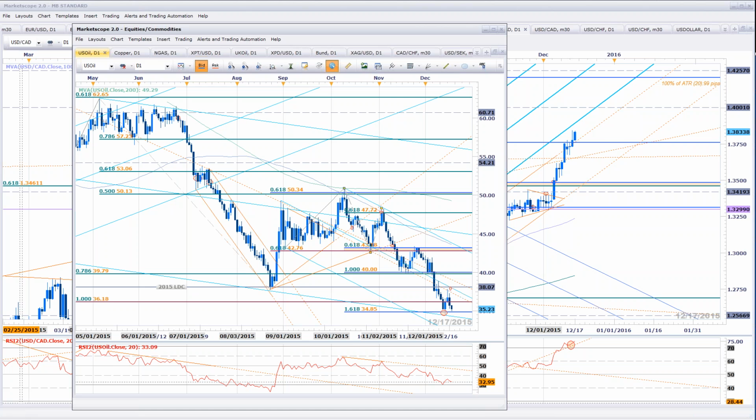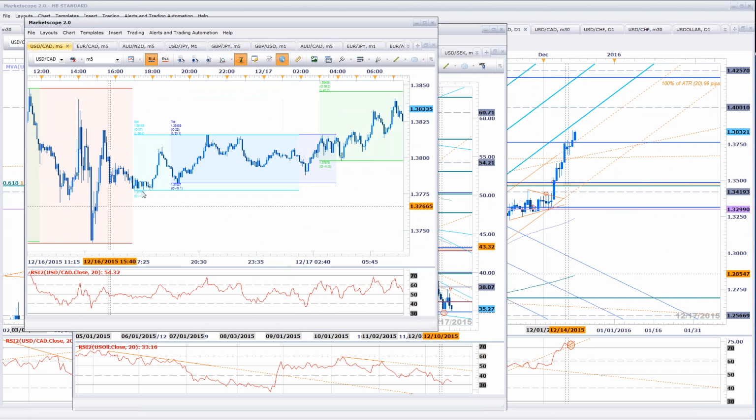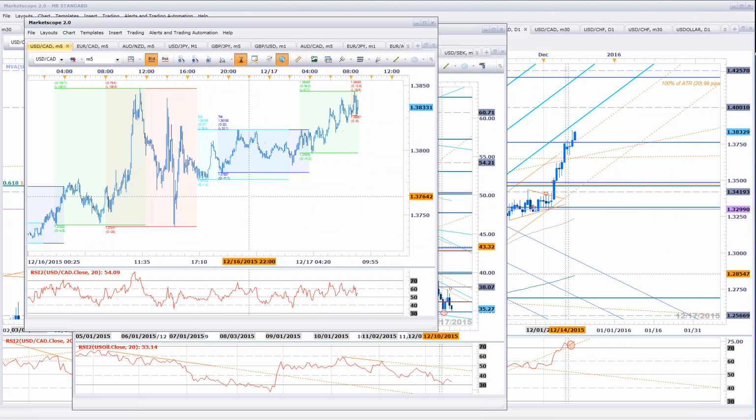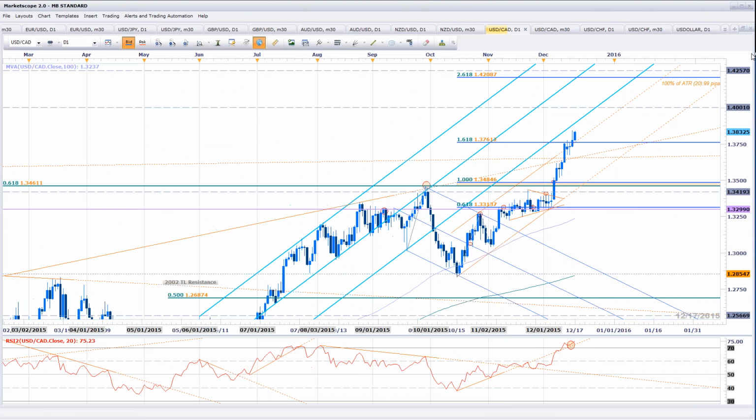So crude is coming into support, for dollar CAD. Still have some room to the upside before we run into anything structurally. So we'll be on the lookout for that. But from the scalping basis, definitely the FOMC offered some really nice moves. This was my best performer on the FOMC release. The other one I was involved in was dollar CAD, and that also we were scalping to the short side.